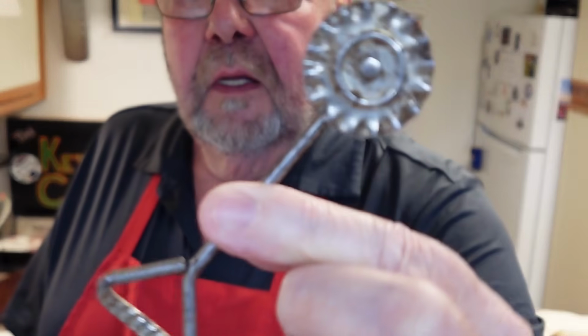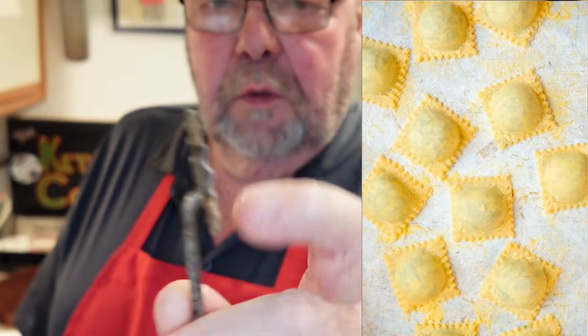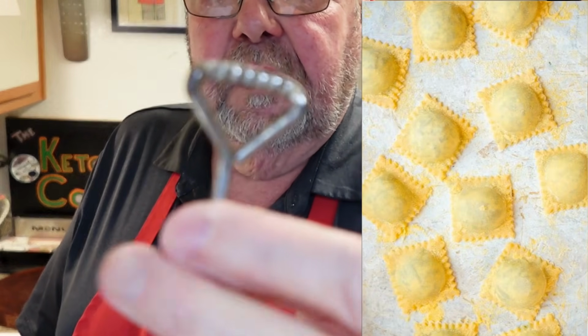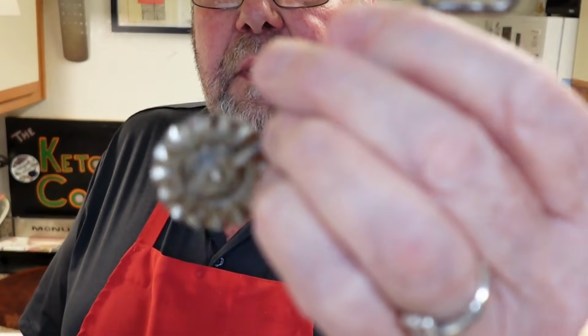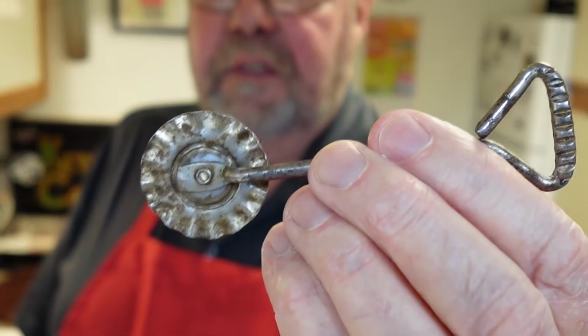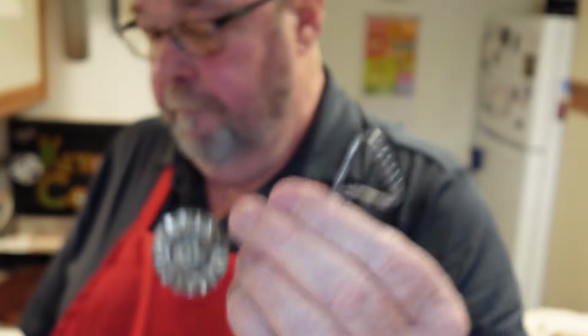We found this in the drawer. Now this right here, that is for pasta, as you can see right here. This is to make ravioli. You would roll this onto the pasta, or you would crimp the edges with this. Now this is my mother-in-law's. I believe this is super old. But you don't see it no more, because you know why? Everything's frozen. You buy it frozen. And they tell you fresh made pasta, frozen. I don't think so.